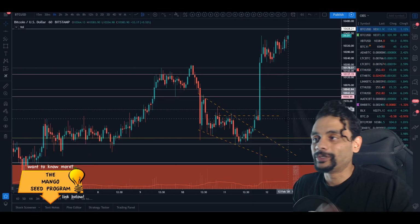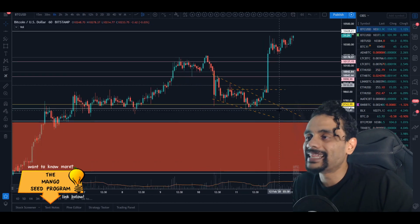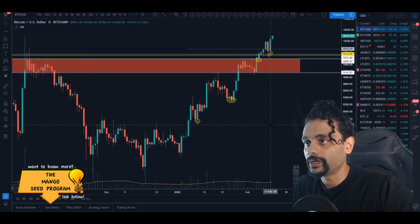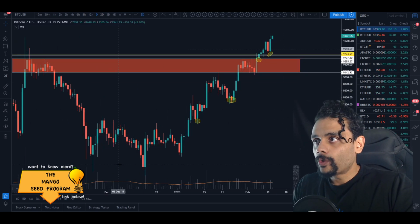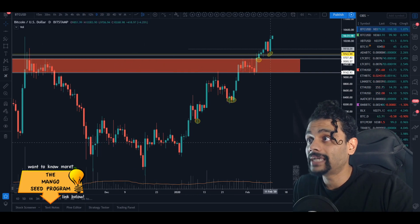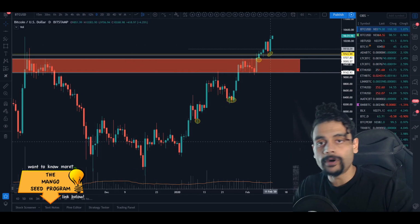So I got filled only 2 out of 3. And hey, I'm still happy overall, man. So if you zoom out, you're going to notice something over here. Right now, it looks like the perfect trade. It looks literally like the perfect trade. And I'm not going to lie to you guys. Things do not pan out this perfectly.